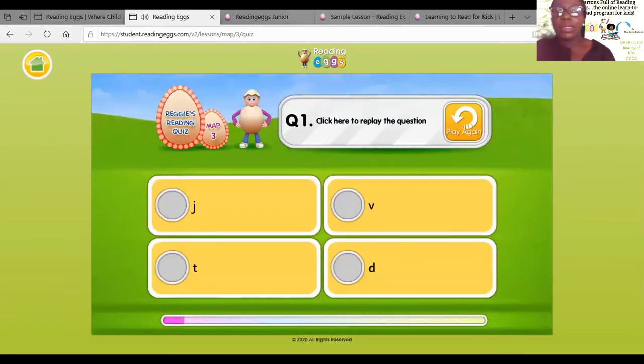Click on V, as in violin. Click on V, like violin. Yeah. So obviously they would have worked on the word "is", had a few activities on that. Click on the word B. This is the word B. Click on D, as in drum.